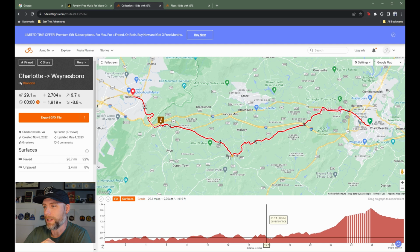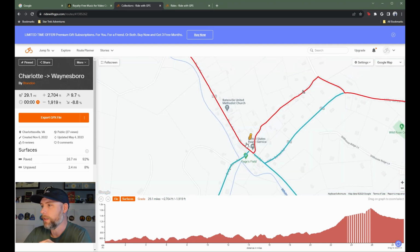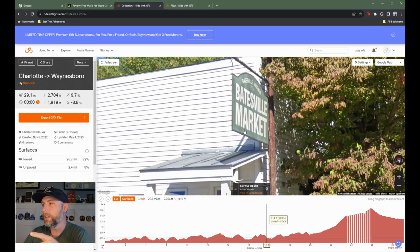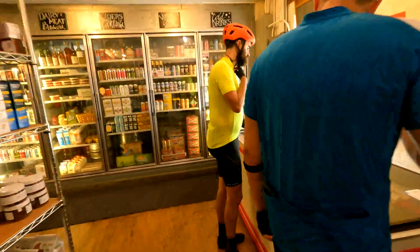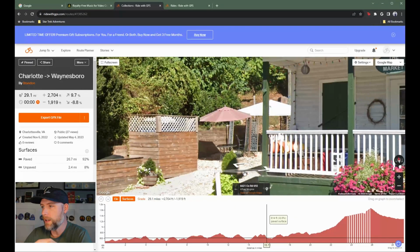Batesville is almost exactly halfway. And if we take a look here, this is the post office, but it's also a market. They have some pretty good food, great snacks, and a cool place to sit down and relax. If it's a hot day, they have a cool little patio right here. You can just sit down, relax, and have an ice cream. That's exactly what we did.